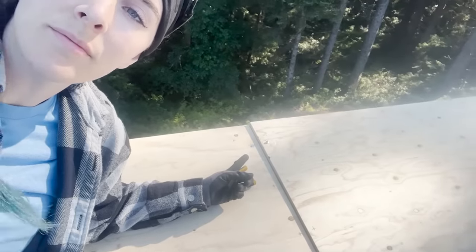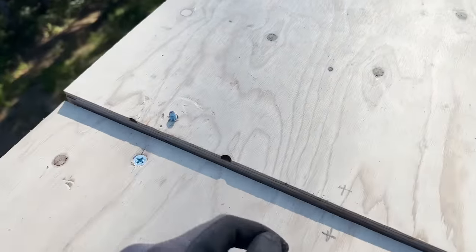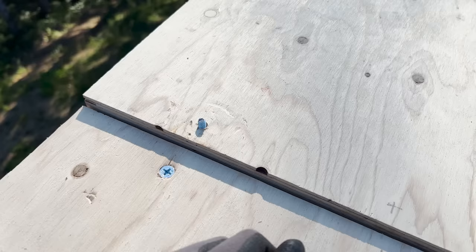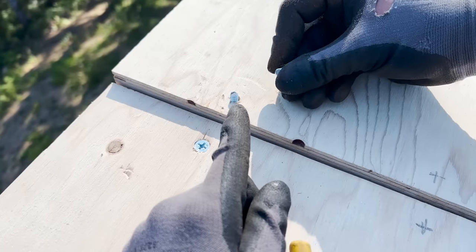As always, I feel like we can never do stuff easily. It always has to be a freaking struggle. So we're here trying to install the first row of plywood for like the last, I don't know, 30, 40 minutes. And as you can see, we have an issue. For whatever reason, this is the first time this has happened out of everything that we've been doing. This one wouldn't go in past here.